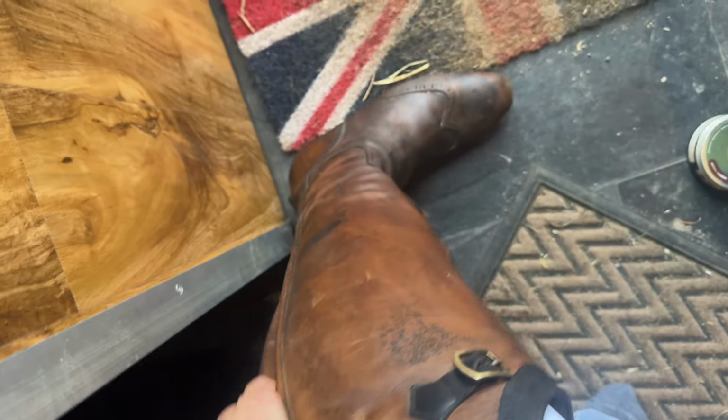So I put my brown boots on, obviously, because my new black ones haven't come yet.